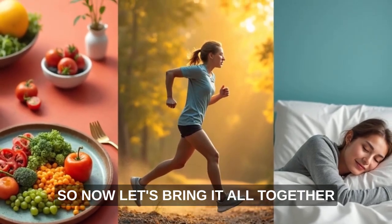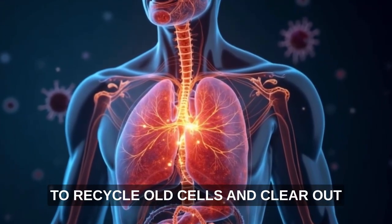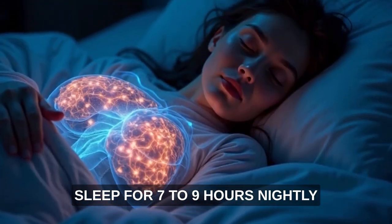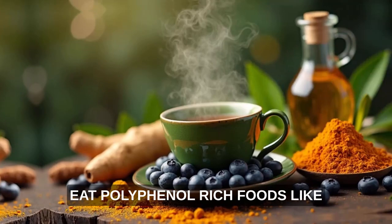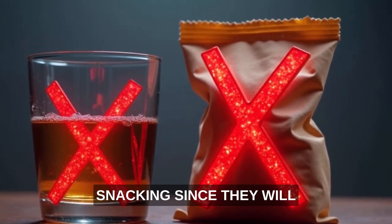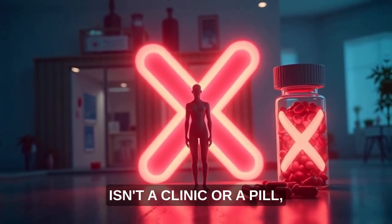So now let's bring it all together into a simple lifestyle that you can actually follow. Fast for 16 to 18 hours a day to give your body time to recycle old cells and clear out disease. Exercise 3 times a week to deplete glycogen and push your body into repair mode. Sleep for 7 to 9 hours nightly so your brain and cells enter the deepest stages of autophagy. Eat polyphenol-rich foods like green tea, turmeric, olive oil, and blueberries to switch on the repair pathways. And avoid alcohol and constant snacking, since they will raise your insulin and shut this whole process down. Because at the end of the day, the best doctor in the world isn't a clinic or a pill, it's already inside you.